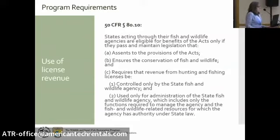So that steps down into our regulation, and I just want to step through this just a little bit for you because state legislatures have a particular responsibility here. In our regulation, it says states acting through their fish and wildlife agencies are eligible for the benefits of the acts only if they pass and maintain legislation that assents to the provisions of the act. That's what we call the assent legislation. It ensures the conservation of fish and wildlife, and requires that revenue from hunting and fishing licenses be controlled only by the State Fish and Wildlife Agency. Here, that's the Wildlife Resources section of the DNR, and used only for the administration of said Fish and Wildlife Agency. So here in West Virginia, as with all 50 states in the country, you have put in place assent legislation in your state statute that assents to and agrees to these provisions.